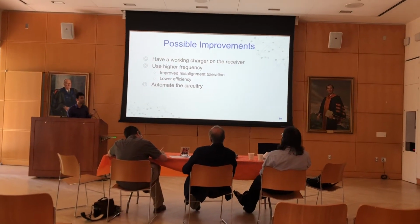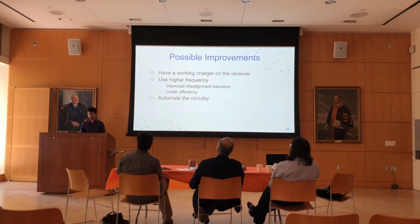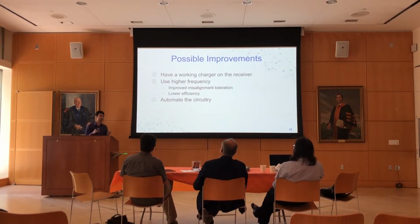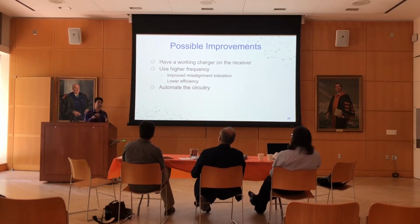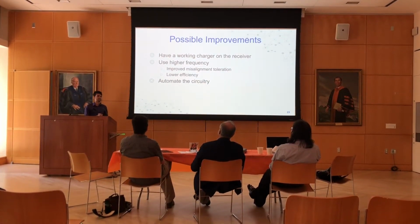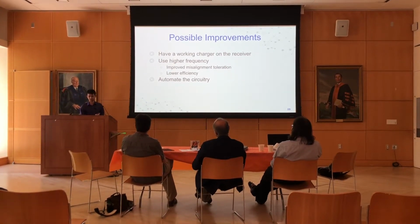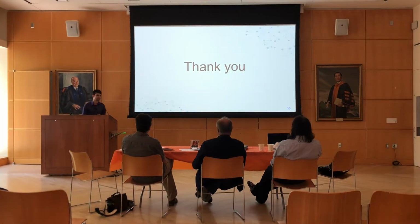Also, another thing we need to do for this system is that we automate the circuitry. Because right now there's no way for the circuit to know that it should start charging now, because it doesn't know if the drone landed or not. But it's not a very difficult problem. We just have to spend time on it, and it's doable. Yeah, thank you.